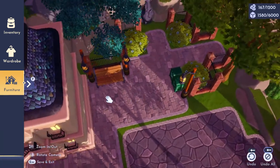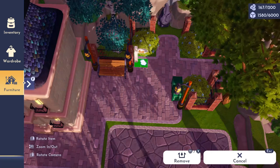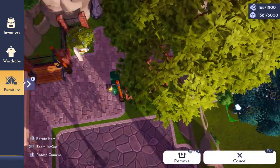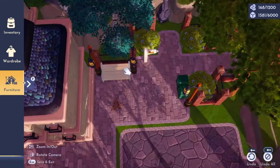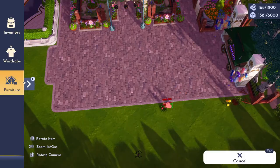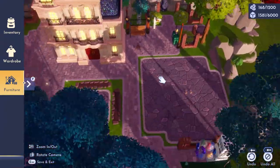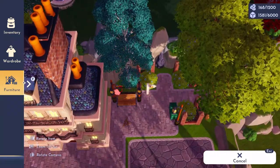I actually love the red brick fence. It's probably one of my favorites next to the white picket fence, because I use those two the most, and I'm hoping in the future we get more fences because we need more variety, and there just isn't enough fences in my opinion. I made this pool with the intention of it being a community pool of some sort, or it can be a pool for just Remy and his pals, whatever works.